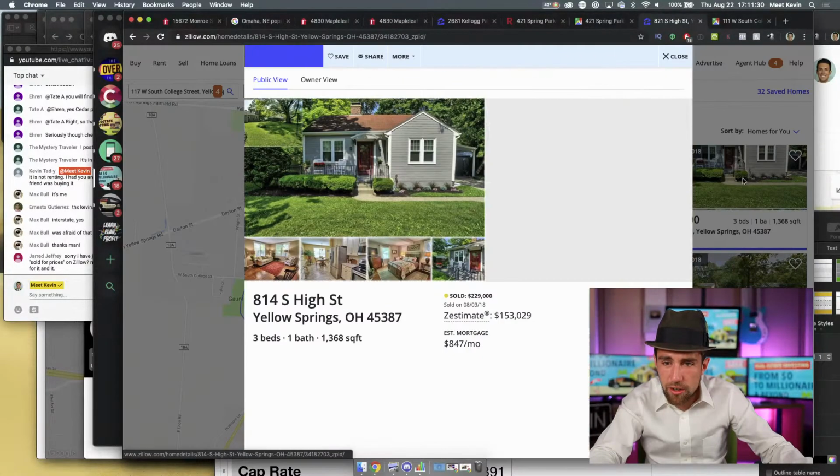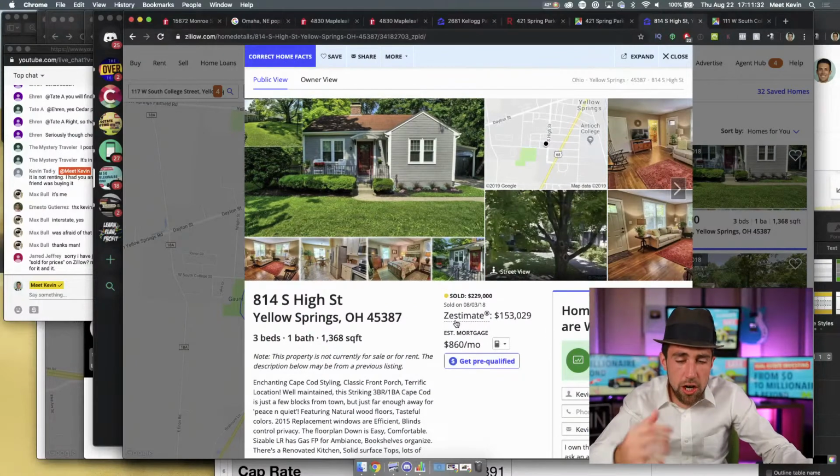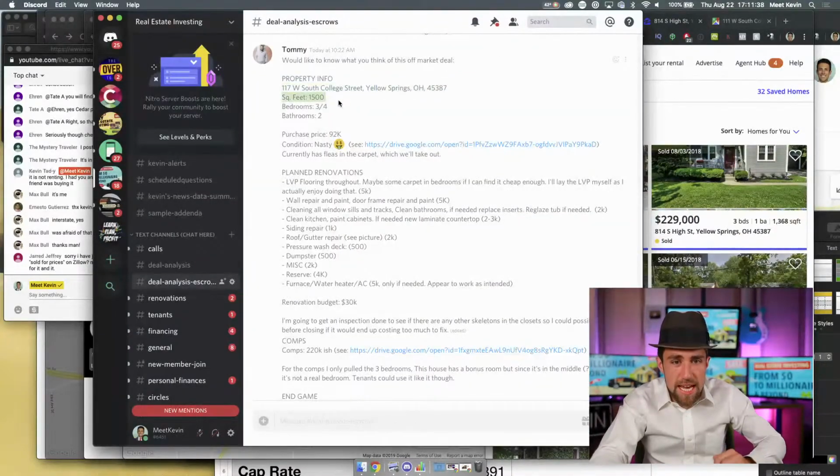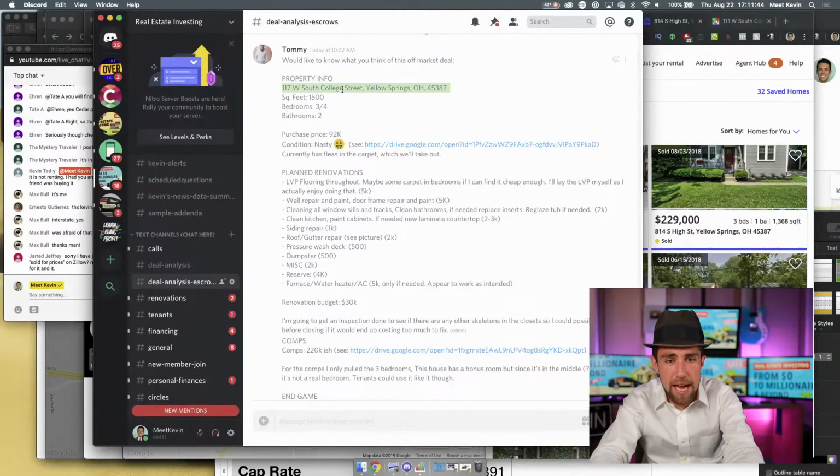Okay, so that's complicated. Okay, so you got a good comp here, but it's summer of last year. That's a 3 and 1. There's your good comp. 229 remodeled. You're saying it's 1,500 square feet. It's showing up as a little smaller than that. If you're saying it's a 2-bath, purchase price $92K in nasty condition.